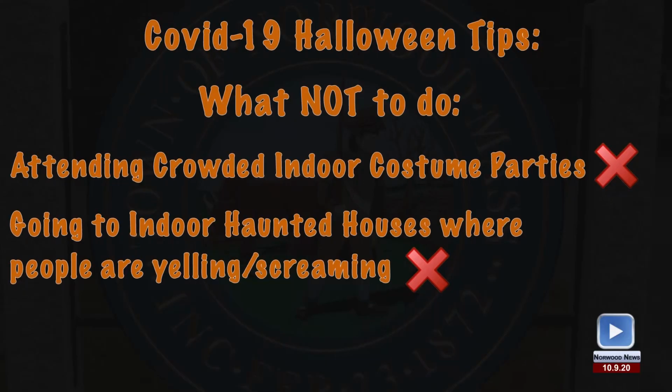Here are some tips for a safe and healthy Halloween with COVID-19. As a reminder, all events are still subject to the gathering limit of 25 people indoors or 8 people per 1,000 square feet, and private outdoor gatherings are restricted to 50 people. Participants also need to maintain social distancing and wear face coverings. Things you should avoid include attending crowded costume parties held indoors or any gatherings that exceed the indoor or outdoor gathering limits. Also going to indoor haunted houses where people might be crowded together and screaming.